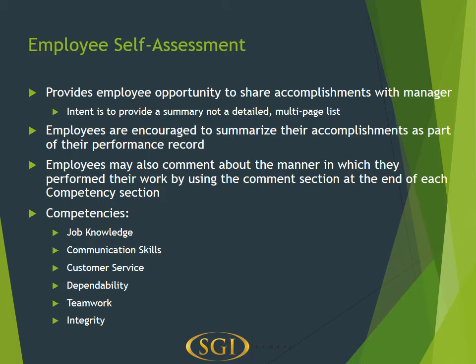Okay, let's talk about the employee self-assessment and what the expectations are around the self-assessment. Again, you will have an opportunity to share your accomplishments with your manager and list your job responsibilities. Now, the intent, especially on your accomplishments, is to provide a summary of your accomplishments, not a detailed multi-page list. Just keep in mind, your manager will be reading these comments. It would be much cleaner if you could bullet point your accomplishments, instead of a book style format where the manager will have to read through paragraphs and paragraphs of data. So again, this is your opportunity to shine and to tell your manager all the great things you've accomplished this year, but please try to summarize it.